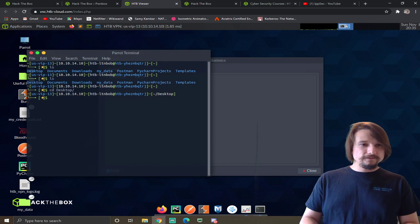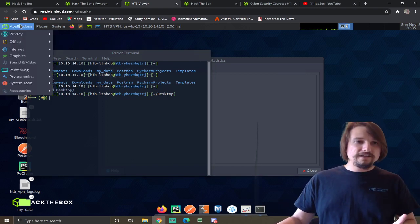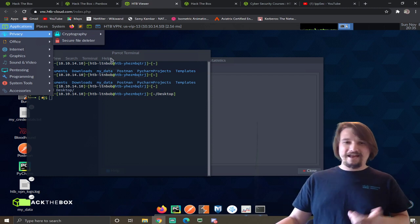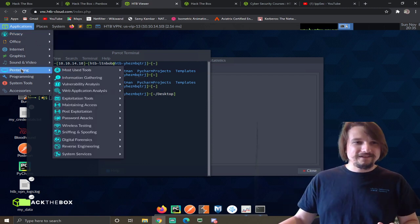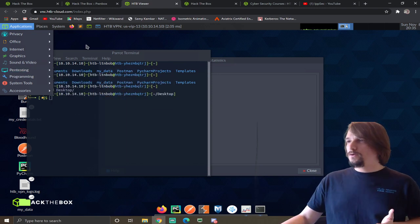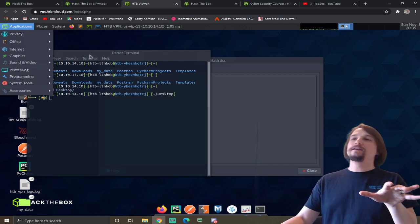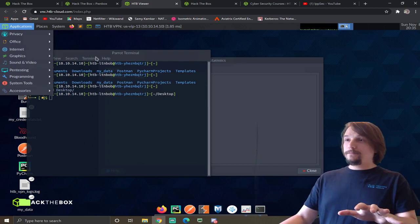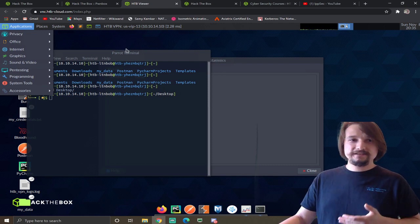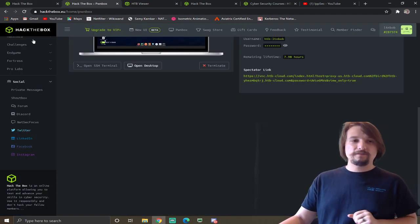You can skate around, see what's on here, look at all the applications available to you. You can see this is HackTheBox branded. It's got a fancy background. Definitely a good looking system. Now we can break down this platform and the actual Parrot operating system and all the tools offered to you through it in another video series, but I want to show you some more capabilities here. This is kind of a tour of HackTheBox, if you will.